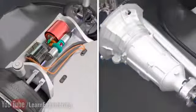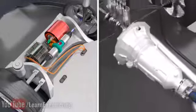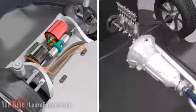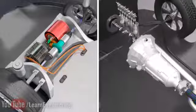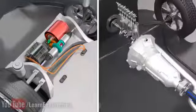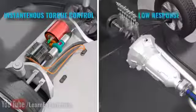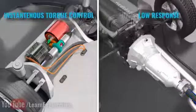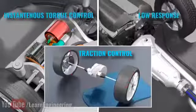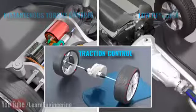The electric car can produce great torque even at the start, whereas an IC engine car will struggle at low RPM. A separate starter motor is thus needed to take the engine to the optimum RPM range at the start. Moreover, the torque and power of an electric motor can be controlled instantaneously, while the IC engines have a low response. This, in effect, leads to far superior traction controls in electric cars.